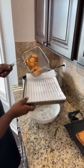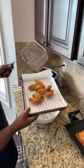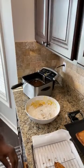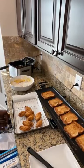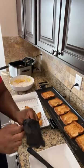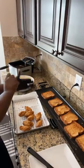Whatever doesn't drain, the paper towel, get it. Ooh, we share. Yeah, I don't want to open the wing up and it look kind of pinkish. I ain't going to be able to do it.